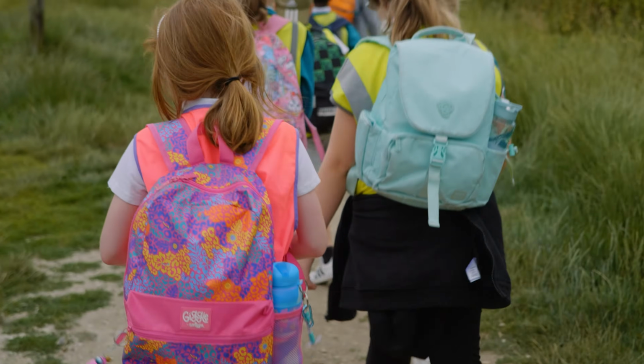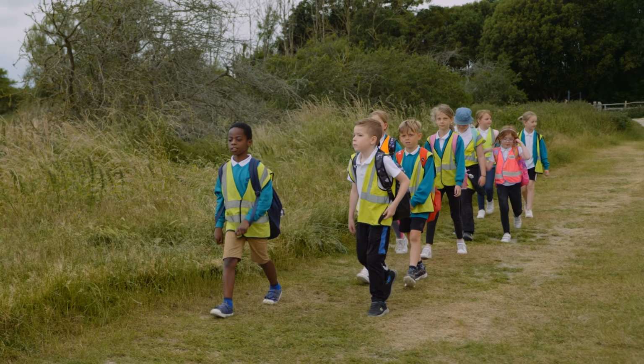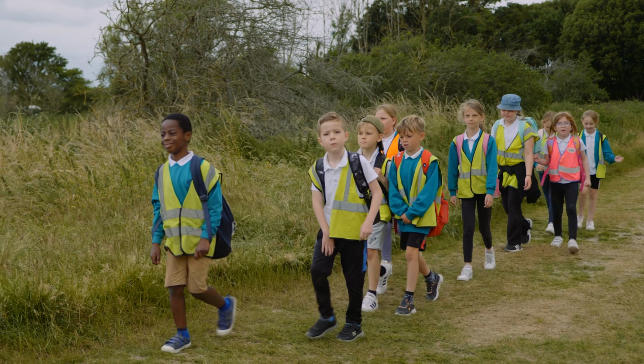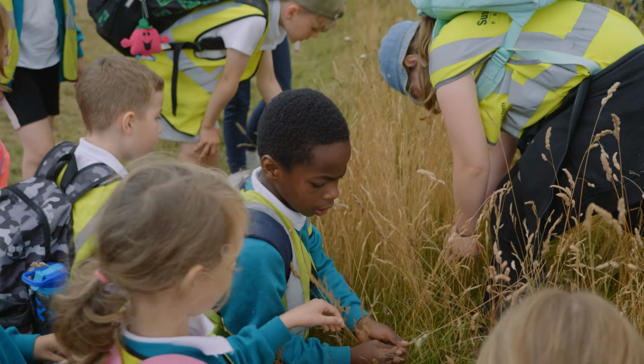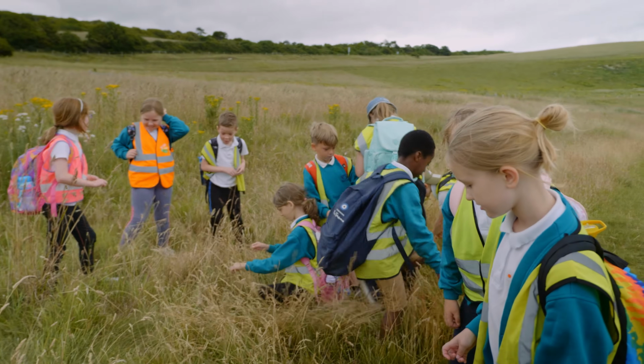The Outdoor Learning Grant gives schoolchildren direct experiences of the stunning landscapes, wildlife and heritage of the National Park. As well as the benefits to learning, these visits support pupil well-being and can inspire a lifelong interest in caring for our planet.